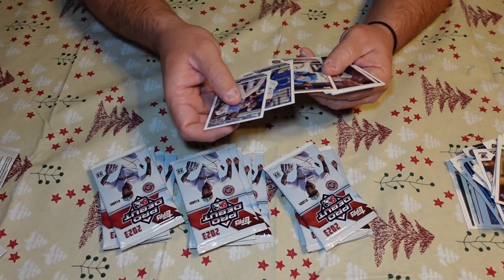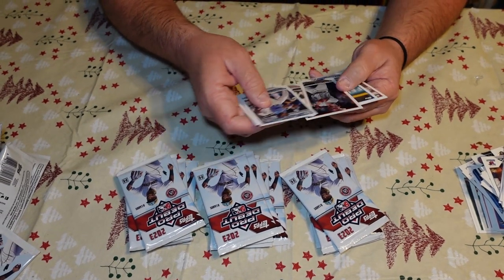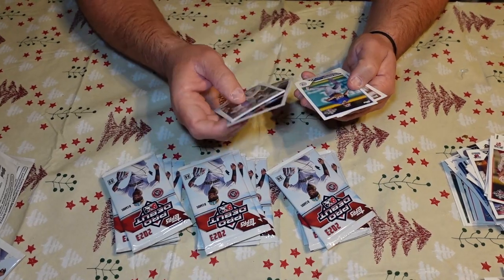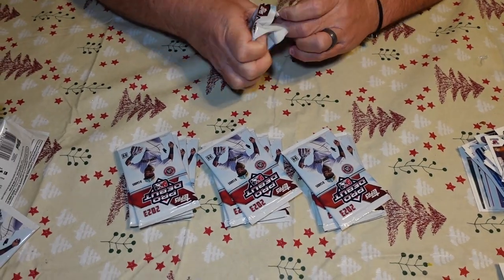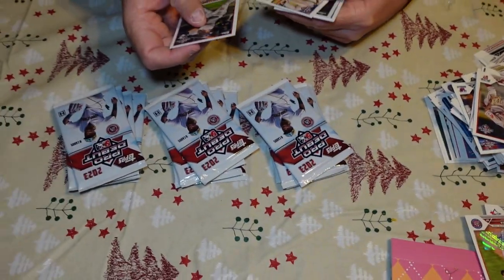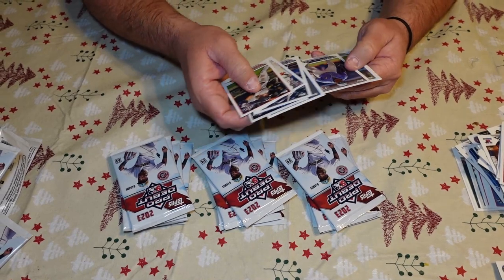Chandler Simpson again. Jordan Lawler from the Amarillo Sod Poodles. Evan Carter from the Frisco RoughRiders. I have a feeling he was actually already played. We still have two more autos. We got about 12 more packs. We're halfway through the box. Big stack right there. It's really hard to tell where the autos are. Zach Neto from the Trash Pandas.